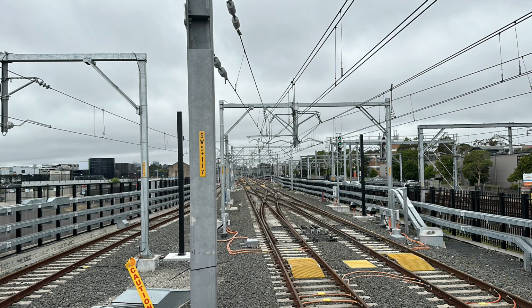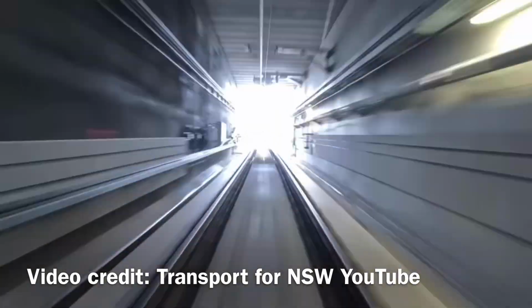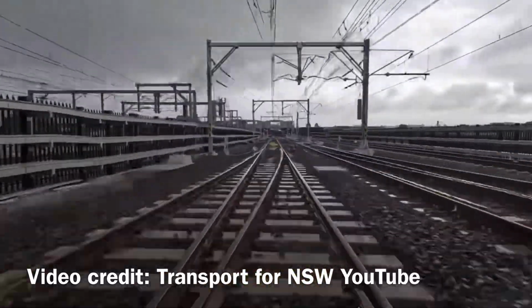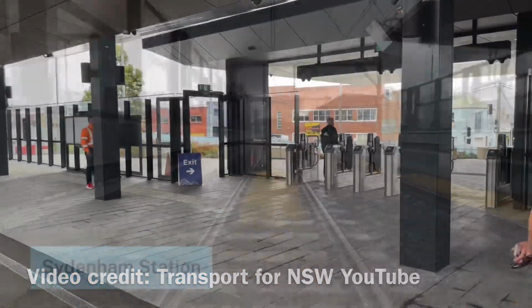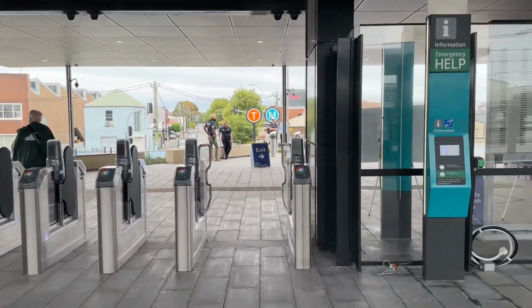I'll flash up some videos from Transport for New South Wales themselves of the driver's view of the metro train. This is what it would look like when you are on a metro train, when it's open, coming up into Sydenham Station. So yeah, that's to give you a rough idea of what it will be like in just a few short months.